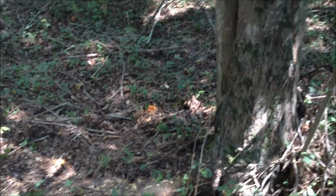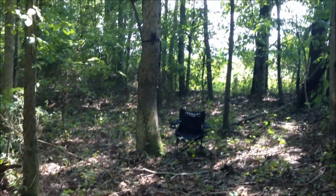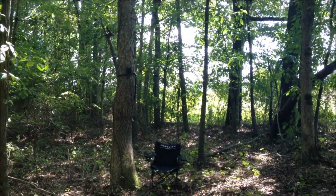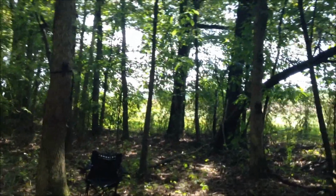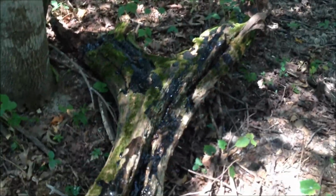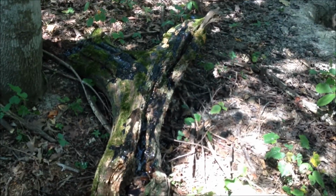I didn't see a lot of activity on the camera the past few nights, not sure why. So we'll see if it's improved. I did move my camera now to up here. I wanted to get a little bit better shot, so I wanted to elevate it a little bit. So hopefully I can still get some good shots down here. And also just moved this log out. It was a few feet over. I wanted to kind of move it closer to my prime area.